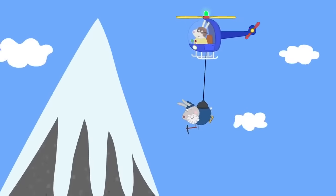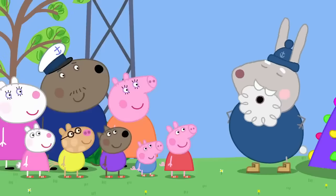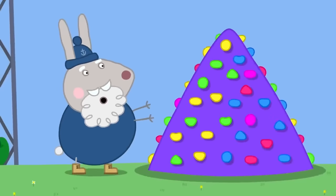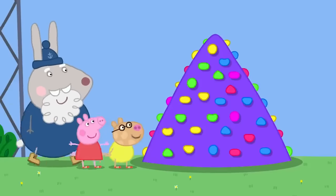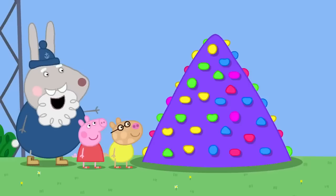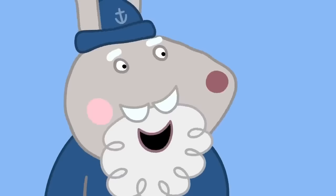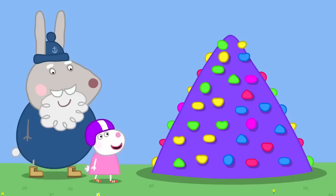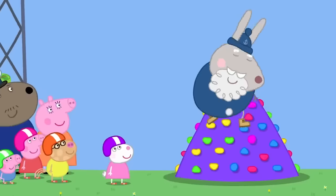Rescue by a helicopter. Yes, but that won't be happening today. We haven't got mountains. We've got climbing walls. We call this one Mount Snowdon. It's just like a real mountain, apart from the fact it's little and made of plastic. Ah. And you're going to be wearing safety helmets. What are the bubbly colour bits? You use them to put your hands and feet on, like this.